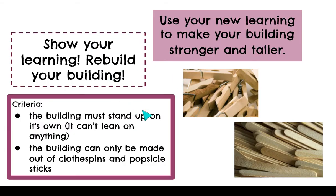So now it's your turn. Go ahead and show your learning. Rebuild your building using the same rules, criteria. It must stand on its own and the building can only be made of popsicles and clothespins. But this time use your new learning to make them stronger and taller. Make your building balanced so it can be nice and high. Go ahead and try it out.